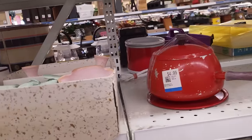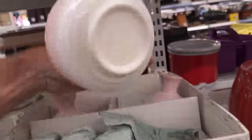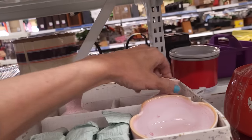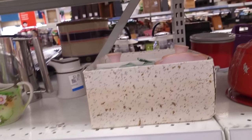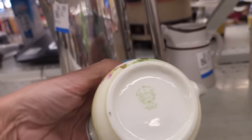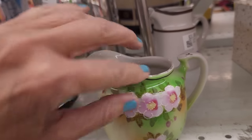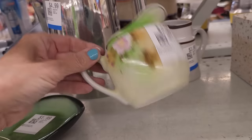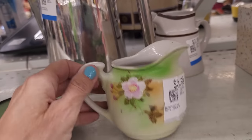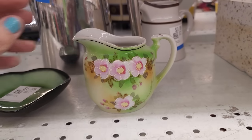An old little fondue pot that has definitely seen some better days. I'm not sure what these are for. There's like two vases and a bunch of dishes. Oh, there's a green one too. And then there's this creamer. Hand-painted, made in Japan. A little bit of wear to the gilding, which is pretty common for these type items. That one's also only $3.99, and I do get that 30% off. So let's pick that up too.